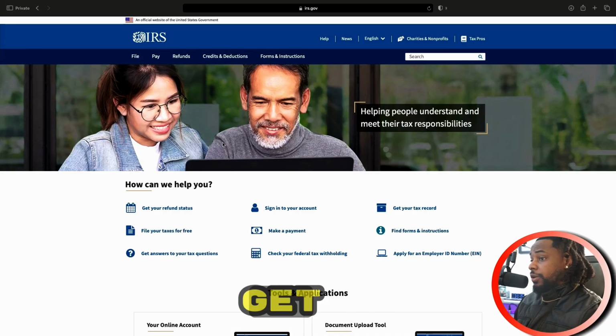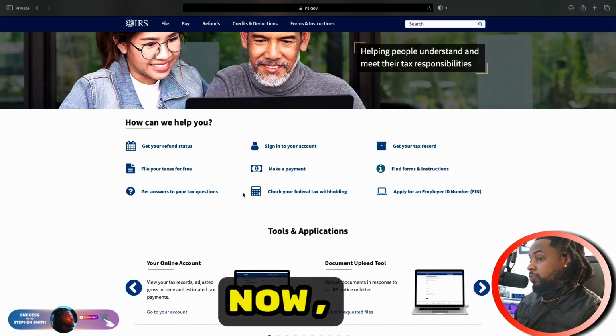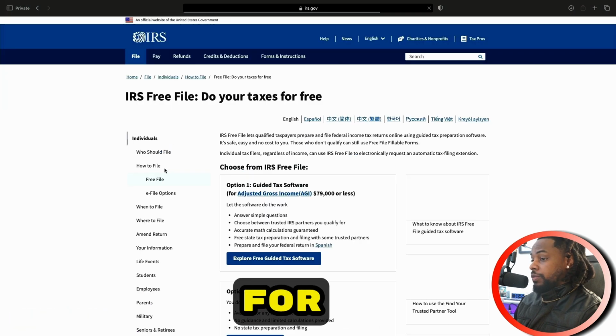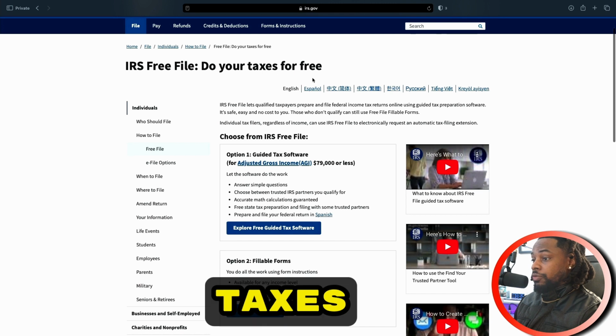All right, so to get started, we're going to go to irs.gov. You could either go to Google or you could just type in irs.gov and it'll take you to the IRS landing page. Now, once we get here, under how can we help you, you want to go to file your taxes for free. All right, so IRS Free File, do your taxes for free.